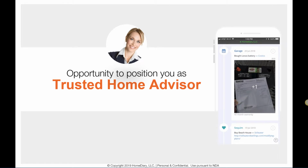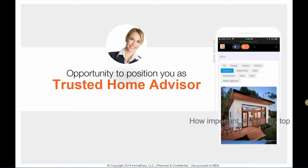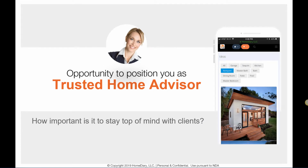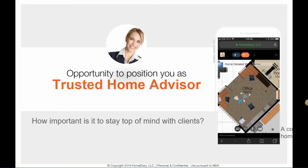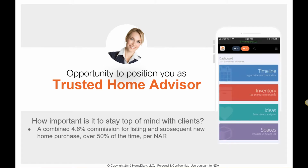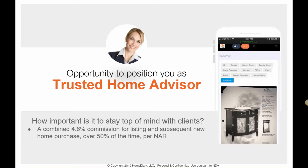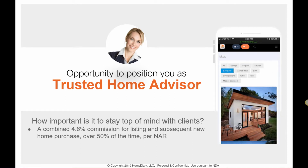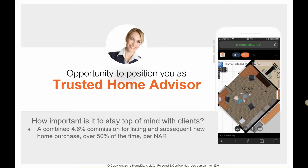Ultimately here, our goal is to help position you as a trusted home advisor. And with that, it's a way to keep top of mind with your clients. So why is this important? Well, according to NAR, over 50% of the time when a seller sells their home, they also buy another home locally. So that works out to about a 4.6% commission for your seller because of that double ending transaction effectively.